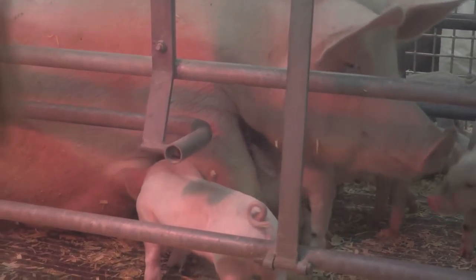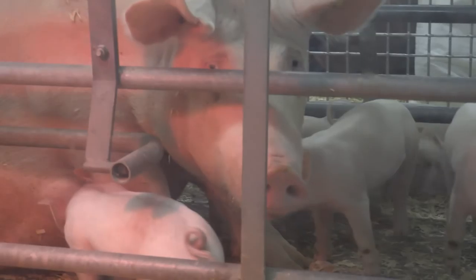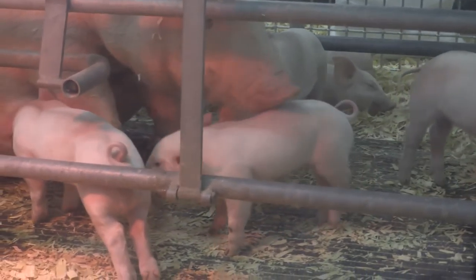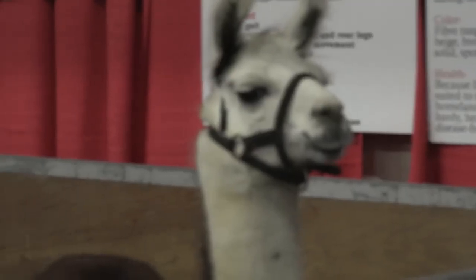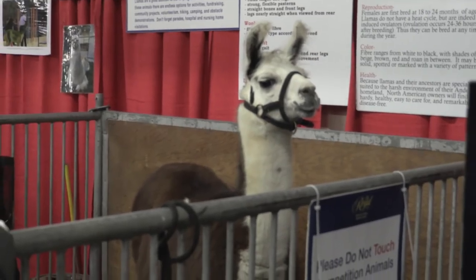Oh my gosh. You were born on October 31st. The little Halloween piggies. Oh, they're so cute. Saying hi to the other guys over there. They have jackets. They're so stylish. The most vocal sheep. Definitely looks ready to spit. He is very wary of the humans.